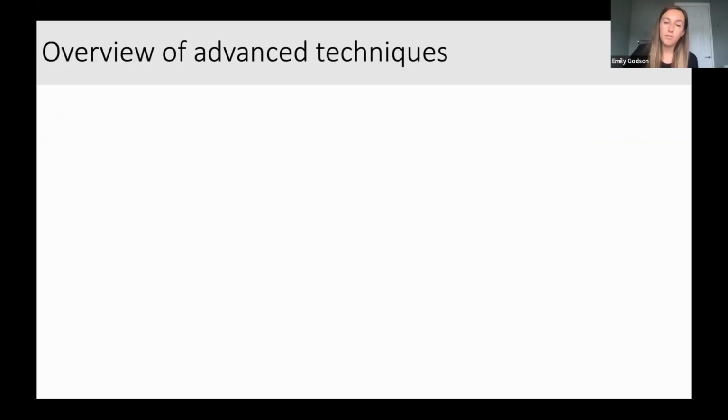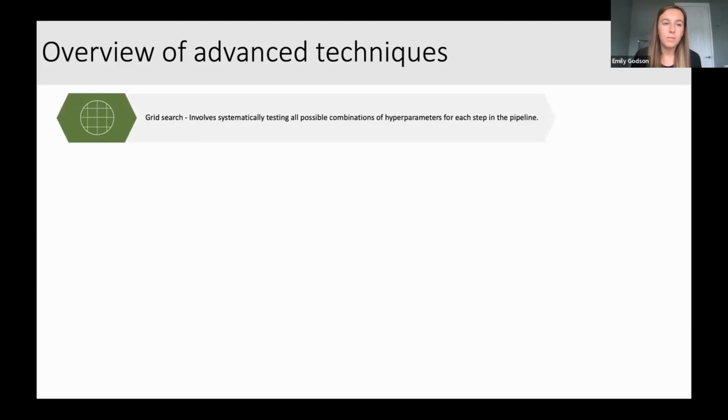In addition to the more basic concepts and steps involved in building an Sklearn pipeline, there are also more advanced techniques that can be used to optimize a pipeline's performance. One of those would be grid search. As I said, we can systematically test all the possible combinations of hyperparameters for each step in the pipeline. We won't go into too much detail about it, but it searches through each possible combination, and it can be quite computationally expensive or time consuming.